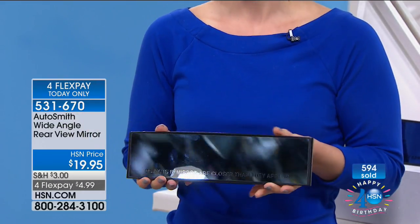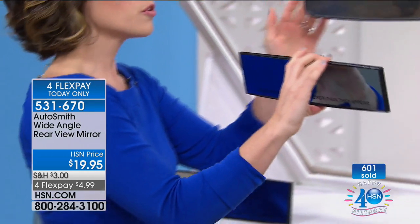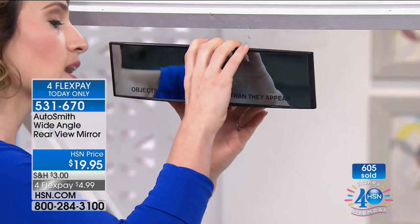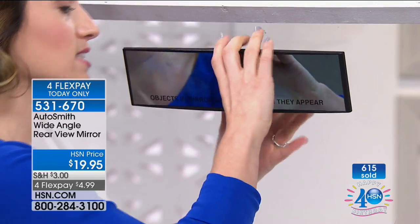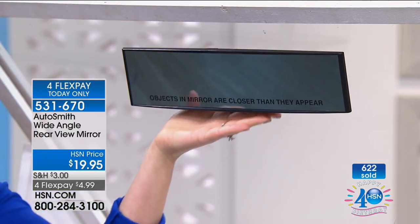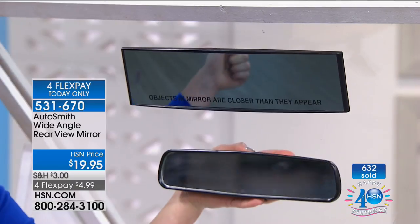And I'm going to show you just how simple this is to install right now. We're going to go back up to our rear view mirror. This is our existing mirror. We see how small that is. And in a matter of seconds, I am able to install this. With my small hands getting in there, I'm able to install this in seconds, and just like that, I am getting so much more vision as I am driving. This is cutting down on those blind spots.